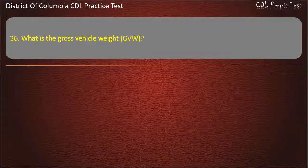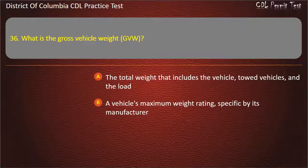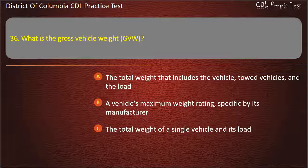Question 36. What is the gross vehicle weight, GVW? The total weight that includes the vehicle, towed vehicles, and the load. A vehicle's maximum weight rating, specified by its manufacturer. The total weight of a single vehicle and its load. All of the above. Answer. The total weight of a single vehicle and its load.